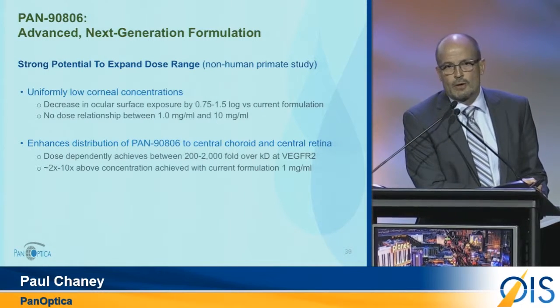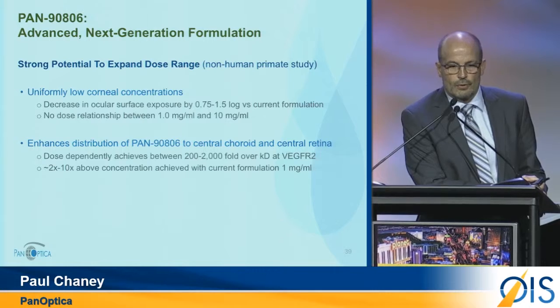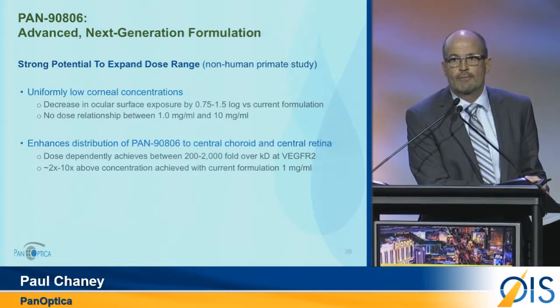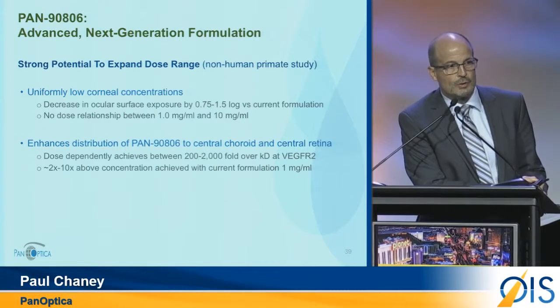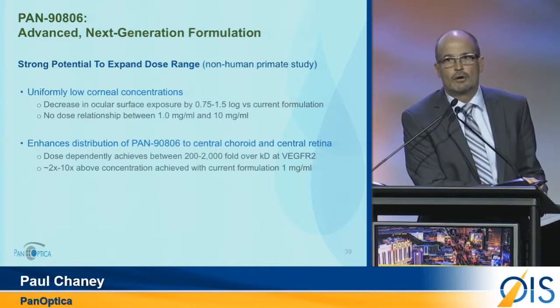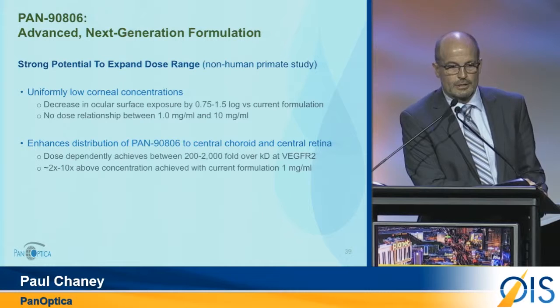Now, the other thing that's been going on is we've learned that we're a formulation and drug delivery house as well, and we've done a significant amount of work on identifying an optimized formulation that could allow us to move into phase 2 trials with a better formulation and a lower potential for corneal adverse events. And I'm pleased to report that we've just recently finished a non-human primate study that shows a three-quarters to a log and a half reduction in corneal exposure that is not dose dependent. So at doses from 1 to 10 mg per ml, we're getting uniformly low exposures across the cornea, and at the same time has enhanced our ability to deliver drug to the back of the eye, in this case at 2 to 10 times the dose in the primate that we had been able to deliver previously across the dose range.